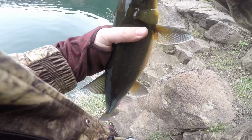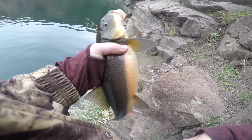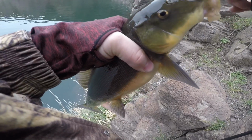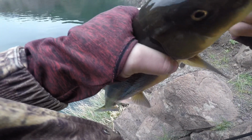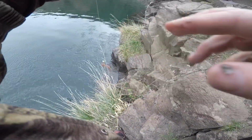All right. See, that's a big old sucker right there. But we landed a fish today finally. That's the third one I've had hooked today. Kissed him. Time to let him go. There you go.